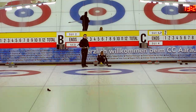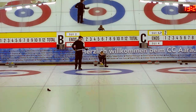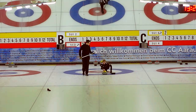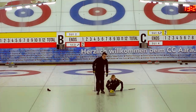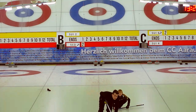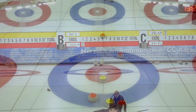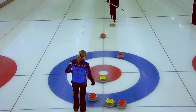And on the other sheet we have a 2-0 lead by the team of Wegner-Attinger. So even though the whole outside area is open, Michel has chosen the in-turn side, I think because they know that side a little more.